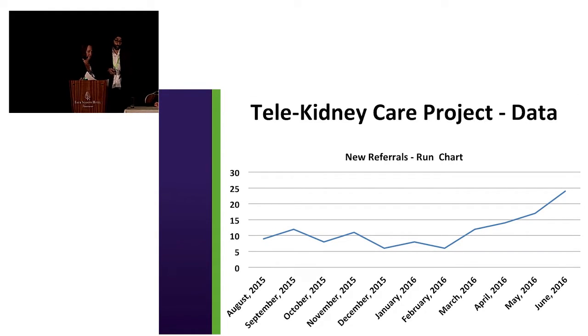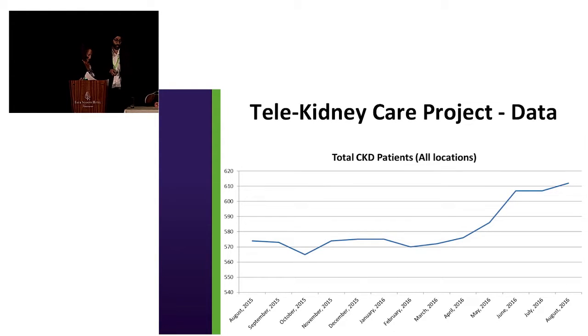Our referrals are going up, particularly the new referrals in our clinic. And also overall, our CKD population, which had been static for a number of years, is going up. So we are looking after many more patients in our clinics, particularly the CKD clinic, than we ever did before. And that's as a result of the communication streamlining of the overall clinic that we've done as a part of this project.